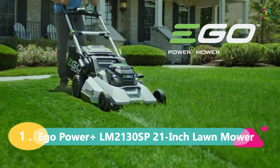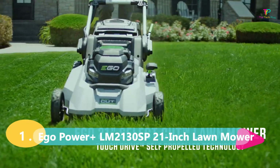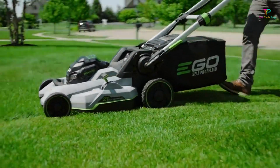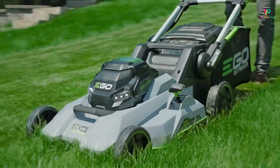Finally, coming in at number 1, we're going to talk about the best overall cordless lawn mower on the market. And that title goes to the Ego Power Plus 21-inch cordless lawn mower. One of the standout features of this mower is its long run time. You can mow your entire lawn without having to worry about the battery dying on you.